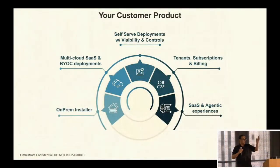Here I'm going to quickly clarify that control plane usually comes with two pieces, two faces. One is the face for your customers, and one is the face for your internal teams. Read this slide, please, like a speedometer. It's getting more and more advanced from left to right. So this is the customer product, on the distribution channels we were talking about: you have the needs of the on-prem installer, then you make it multi-cloud and BYOC, then make it self-serve, you make it more SaaSified and get the agentic experiences, and so you go from there.